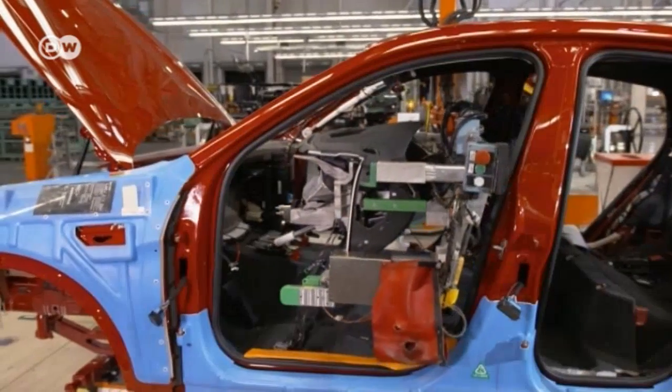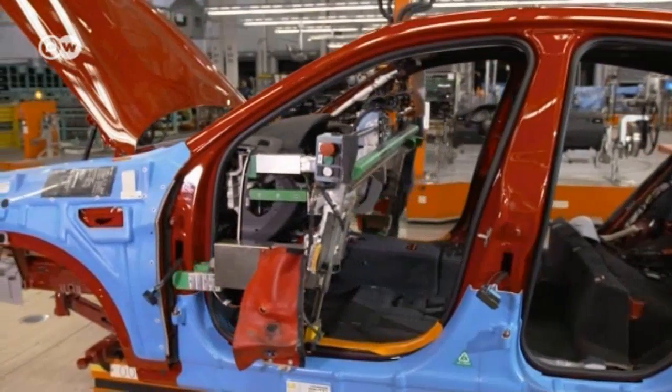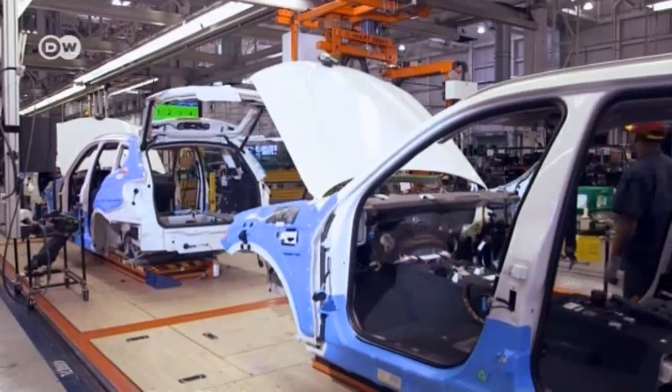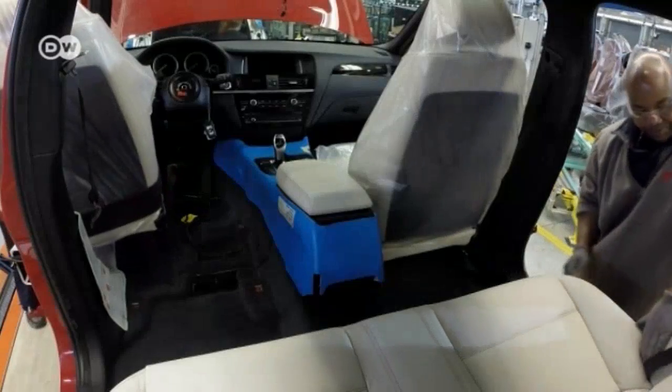Each series has a development team here in Spartanburg. There's close contact between the two countries. Roland Gour moved from Munich to Spartanburg to help run things here. He's responsible for planning the production of the X4.